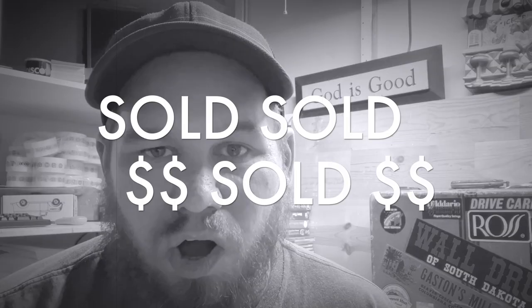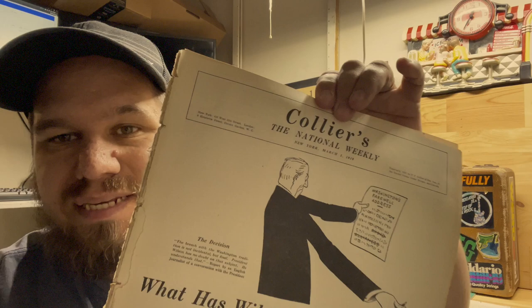So recently, I found a book that was up in the top shelf, buried away, forgotten about, filled with dust. I thought I had sold all of these books. These books came from the library. I don't know where, but they came from a library. They were super thick books. I was selling these books for up to $300 because they were hardbound, because these were Collier's Magazine, the national weekly magazines from the 1900s.